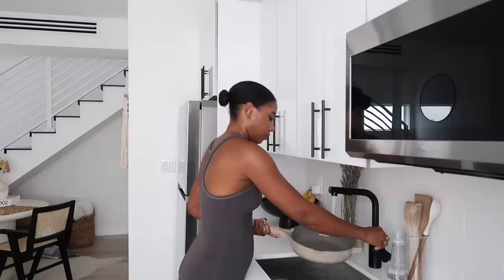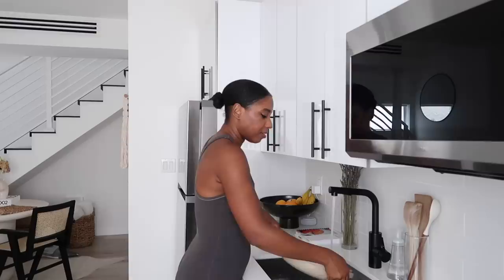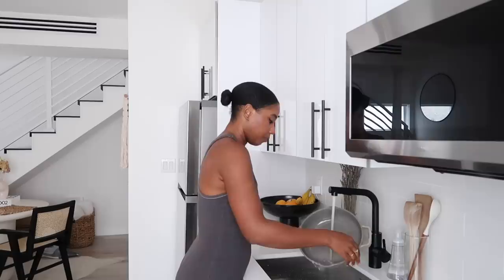And the other thing I love about this pan is it's so easy to clean. It's like non-stick, but it doesn't have that non-stick, whatever it is that's not good for you in it. But it's very easy to clean. And I fried some chicken in here the other day, so I would know. All right, so let's just.